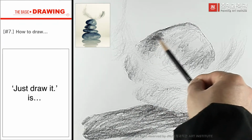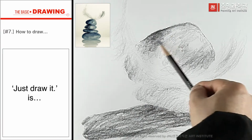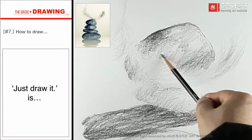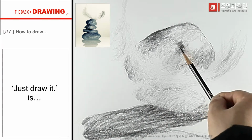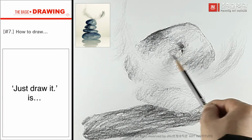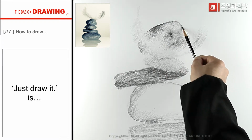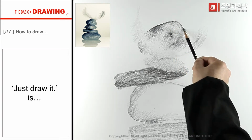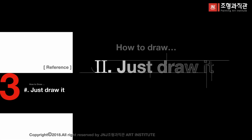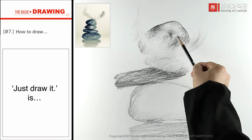If the way to draw is, of course, just to draw, and if you think like that without any doubt, my lectures so far are really unnecessary. But if you need a clear understanding of what just drawing is, the lectures so far, and the stories from now on, will be a good reference. What on earth is just drawing?